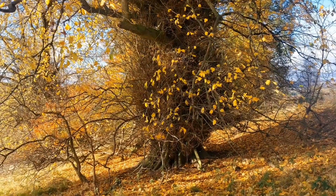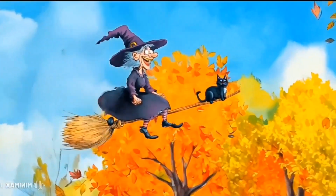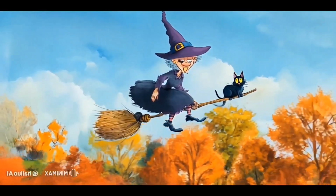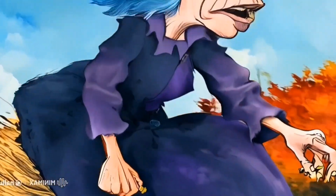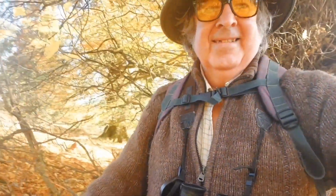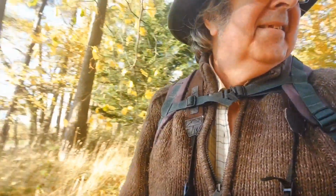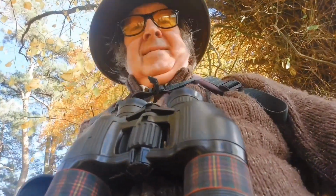Oh, what's that I hear? I think we've disturbed the witch. Listen. There she is. She's flying above Leafy's Wood with the autumn trees. Isn't that a spectacular sight? Lovely. She was flying pretty high, wasn't she? And she also had her little black cat. I wonder if we'll see her again. You never know, we might. That was a privilege to see that.